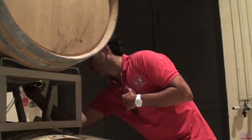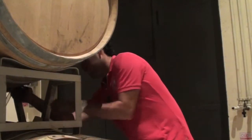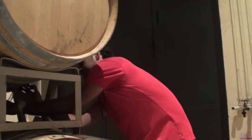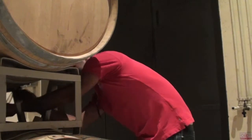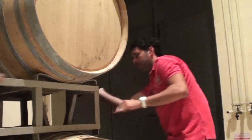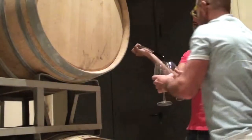Alberto is going into the barrel, Ladro del Vino, if he can get in there, to try to steal some wine out of that barrel. It's a very difficult job, but someone has to do it.